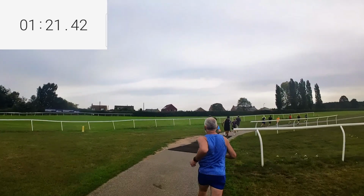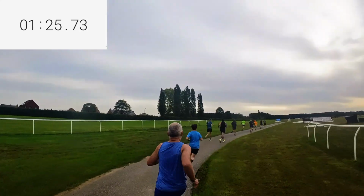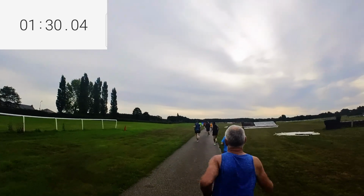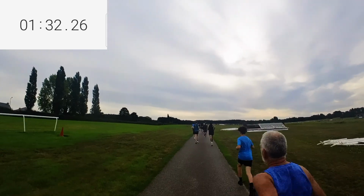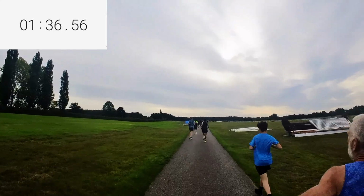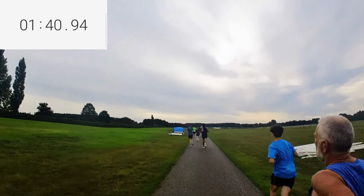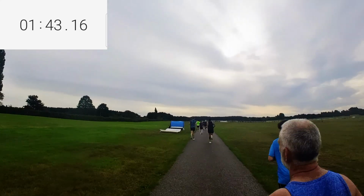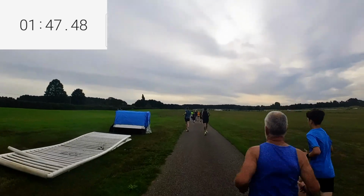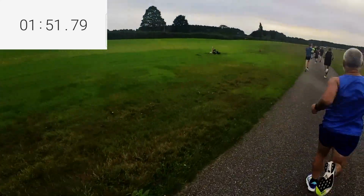It doesn't attract high numbers, Market Rasen Parkrun. Market Rasen is a market town, as you would expect, in the middle of Lincolnshire. It's not near any big cities. I guess Lincoln is the nearest city. It attracts people who want to come and run a fast parkrun time, but usually between about 100, 150 runners, and you rarely, if any, get any congestion. As you can see here, even when you're lapping on the second half, the paths are wide enough, the numbers are low enough that you get a totally unimpeded run. So for several reasons, we love coming to Market Rasen Parkrun.